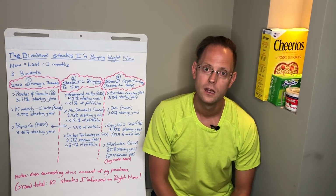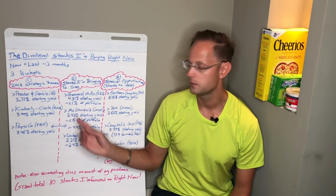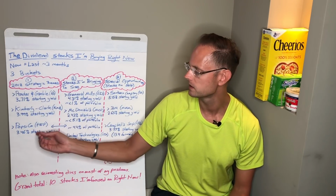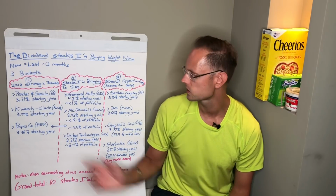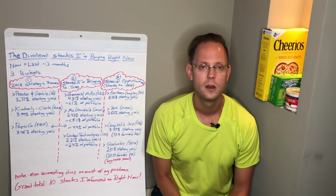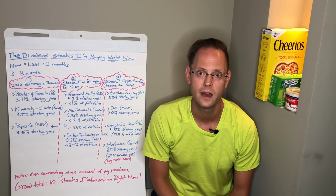How am I going to get it there? I'm going to keep buying. Now, thankfully, unlike McDonald's, I'm not buying Pepsi, in my opinion, at fair valuations. I'm buying it at a discount. It's trading at a reasonably good valuation, in my opinion, now. So it falls in this strategic theme bucket more than it does in this bucket. And I like that. I like that about Pepsi.